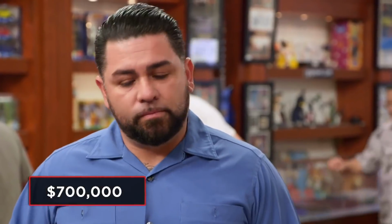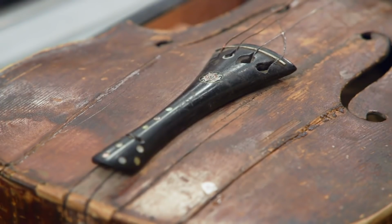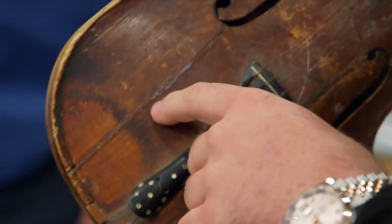That's why Chumley gets excited when a man walks in with one he says was passed down from his grandfather. It's in rough shape though. The instrument is cracked and peeling, and even looks like someone tried to glue a piece back together. If real, it would definitely be worth a lot of money, but Chumley doesn't think it's worth what the seller is asking. So of course he brings in a Stradivarius expert.